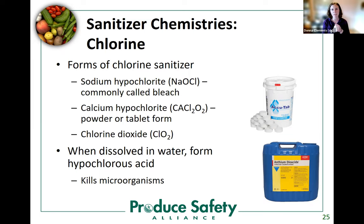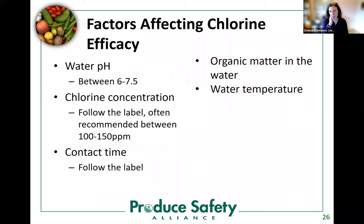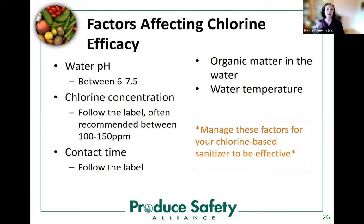But what I want to highlight when you are thinking about using a chlorine sanitizer is there are a number of factors that impact the efficacy, because chlorine, I always call it kind of finicky. It's a little reactive. So when you are using chlorine sanitizer, you need to consider the pH of your water.